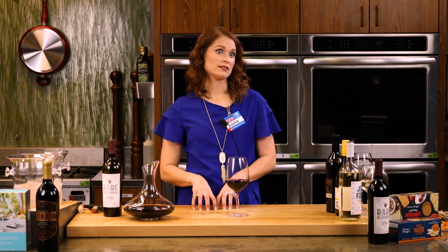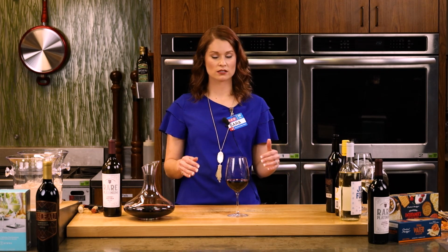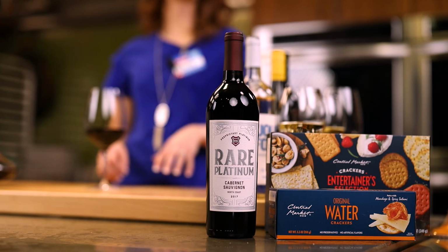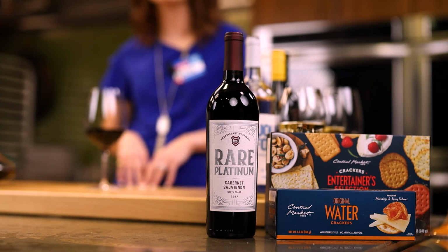Like, does the terrain really matter, or is it up to the wine? Talk us through that a little bit. So yes and yes. It does depend on where the grapes are grown to give those nuances within the different wines. But it also takes the winemaker to enhance those grapes wherever they're grown from.